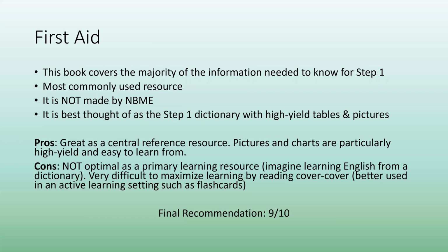The best way to do it is practice questions and use First Aid as a reference rather than trying to just memorize everything in First Aid and go through it systematically. So reading it cover to cover is a very inefficient way to use your dedicated period. So I would best use it doing flashcards and questions and supplement when you need to reference back to First Aid. And you'll be surprised how much of First Aid you know just from doing questions and flashcards. So the final recommendation, 9 out of 10, just because of its comprehensiveness, as well as all of the high yield pictures and charts, but it's not very well used as a primary learning resource.